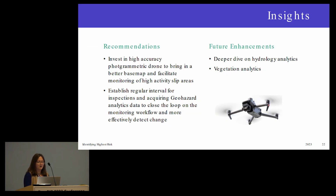So what did we learn from all of this? Well, in the process, it became obvious that there's a few things that could be added to make this monitoring project even better. The first thought is enhancing the base map with some drone imagery, especially for slip areas that are deemed to be high activity areas. So that can be rolled into the inspection process instead of a larger area.